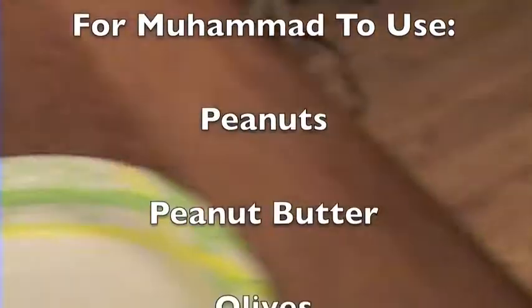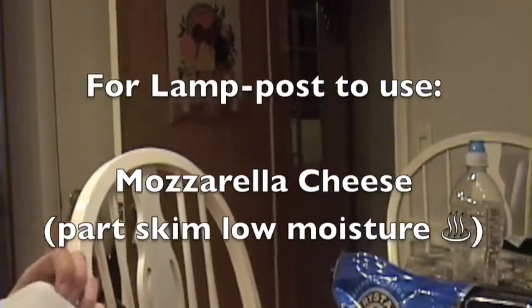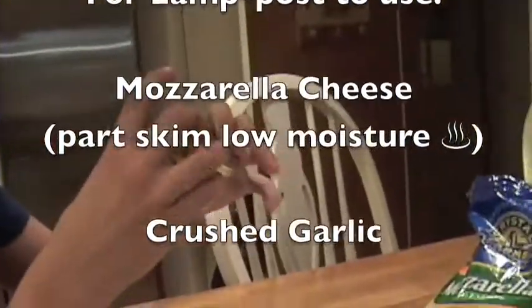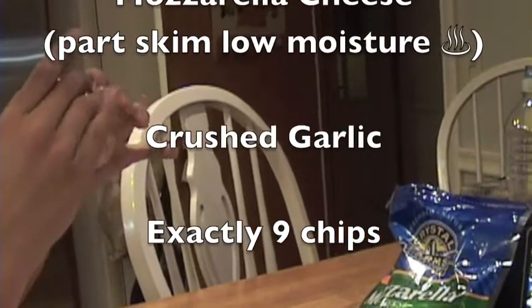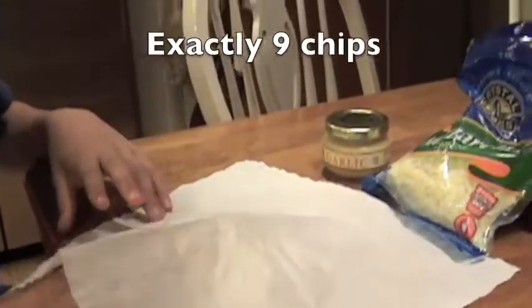Peanuts and peanut butter. Mozzarella cheese, low moisture, part skim. Some crushed garlic. I don't know really what that is. And exactly 9 chips.